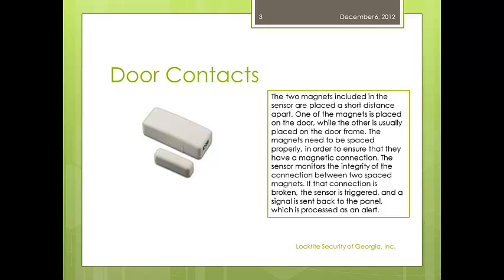So the sensor actually monitors the integrity of the connection between the two spaced magnets. So it can tell that another magnet is near. And if that connection is broken, such that it no longer senses that magnetic connection, then the sensor is going to be triggered and the signal will be sent back to the panel, which will be processed as an alert, and an alarm will then be sent from the panel to our monitoring center.